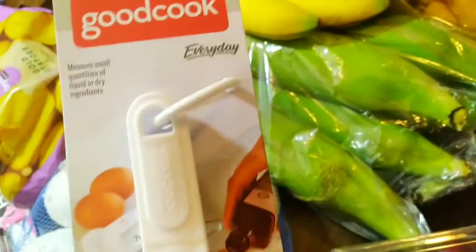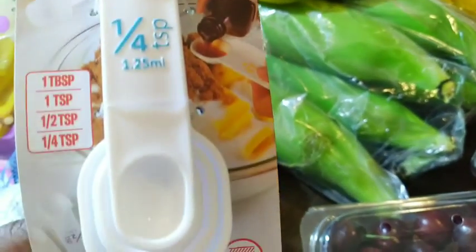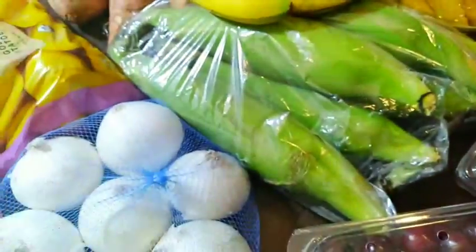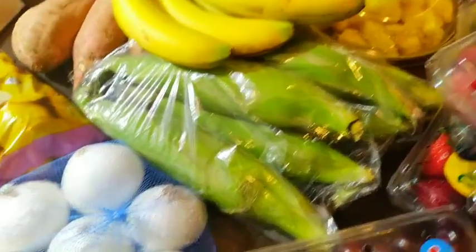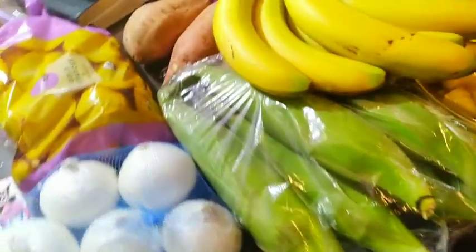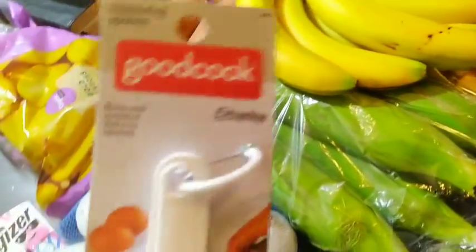I forgot to show you these. Little Baby Legend likes to take the ones I currently have out of the drawer, and I'm like, I need some more. And there's non-related stuff there. Well, not non-related, but not food-related anyways.